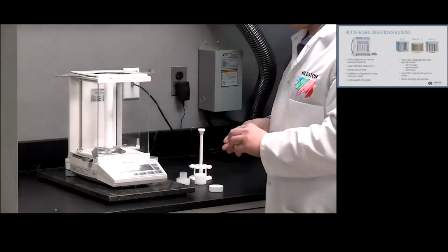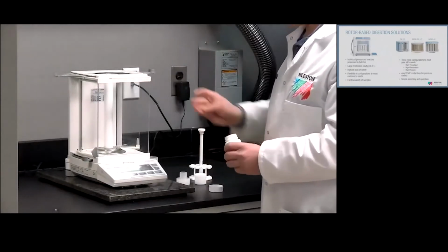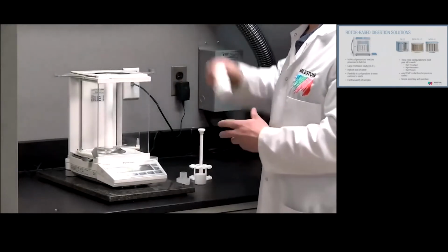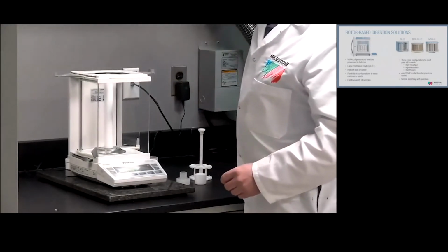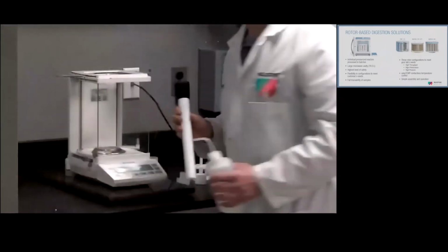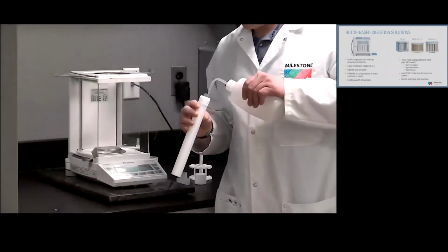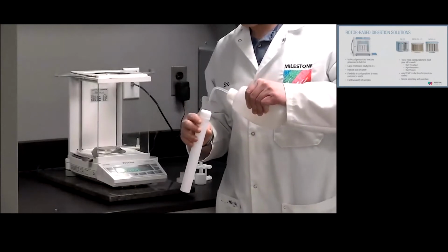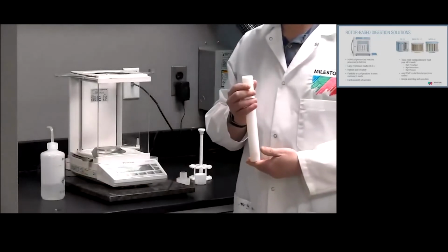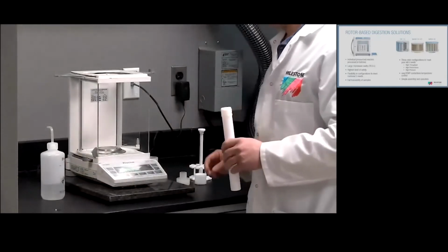I can weigh my sample directly into the vessel here. I get my mass, and then the next thing I would do is add my acid. However, I'm just doing a demonstration, so I'm going to add some DI water. This is how you would add your acid to the vessel. Minimum reagent volume on all 3 rotors, including the Maxi 24 HP, is 5 milliliters.